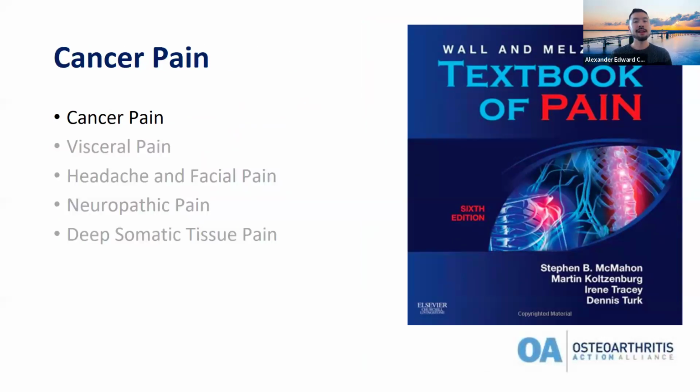So the first one, cancer pain, it gets its own category, and the tumors and things that are associated with cancer, the growths, they don't have nerves to generate pain on their own. Rather, the tumors can cause damage to the surrounding tissues, which include nerves and bones and muscles, which is what causes pain. Also, cancer treatment like radiation and chemotherapy can cause pain. And this is one of the more complex forms of pain. It can be very different from person to person and where the pain is located depending on the type of cancer and the type of treatment.